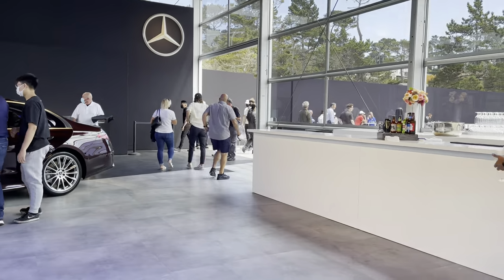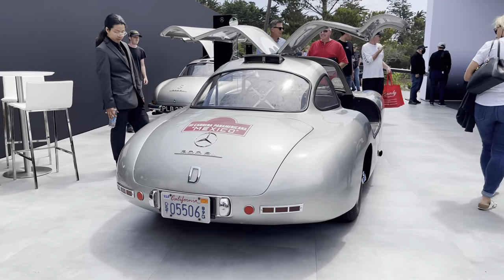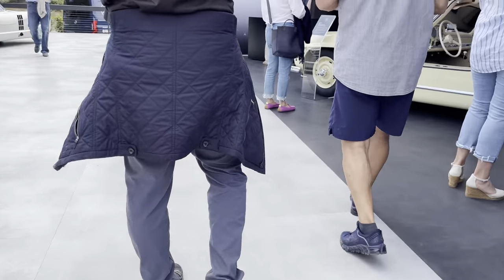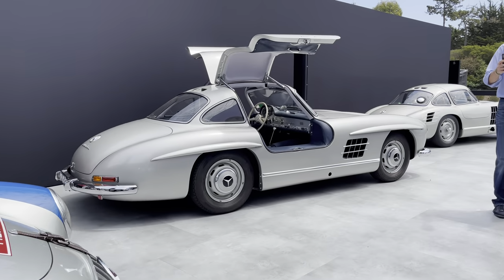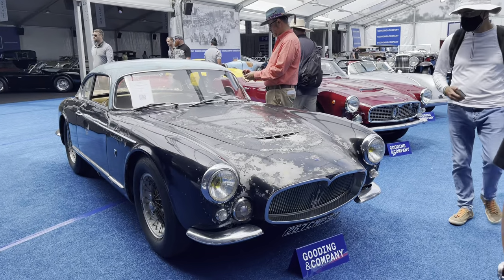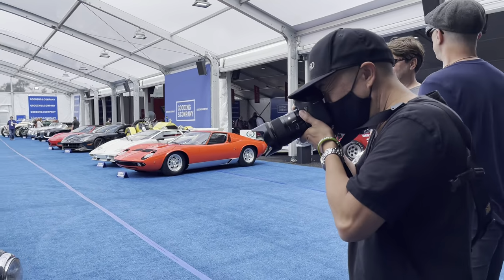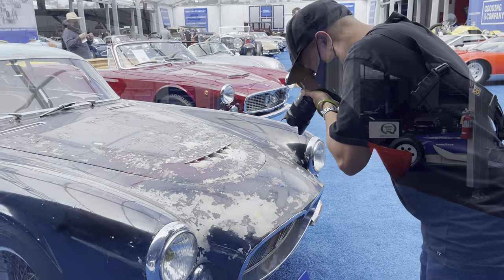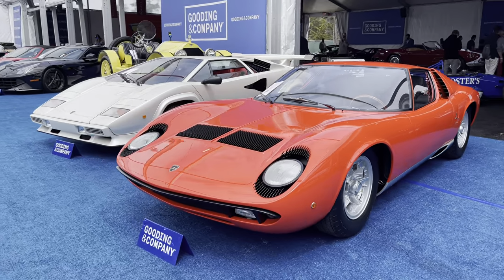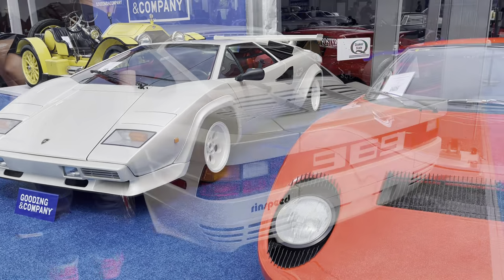If we want to head out here, let's go look at the Gooding. Gus is getting the shot. Yes. I don't know the balloon. The white. It's so crazy. So much. Yes. I don't know.